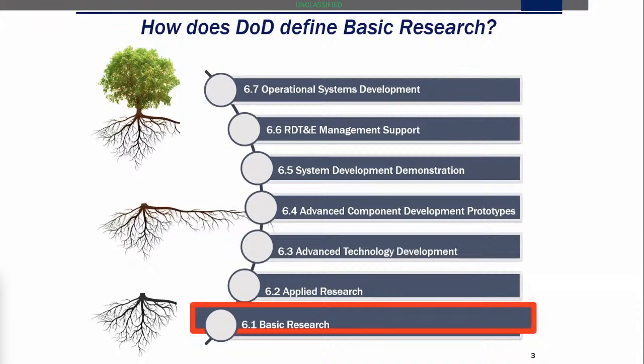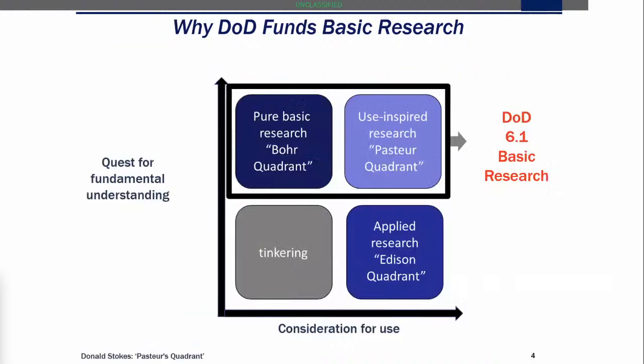What I am going to be talking about today really is that bottom, which is 6.1. And a lot of people don't appreciate that we do this open exploratory research that is not tied to a specific application at the time of conception. And we do. And we think that that's a very important thing that we do. And I am here to tell you a little bit about that and talk about how AFOSR and other parts of the DoD play into that, how we use that investment that Congress makes in us. Okay, going on to the next chart. So when we think about basic research, why does the DoD fund basic research?